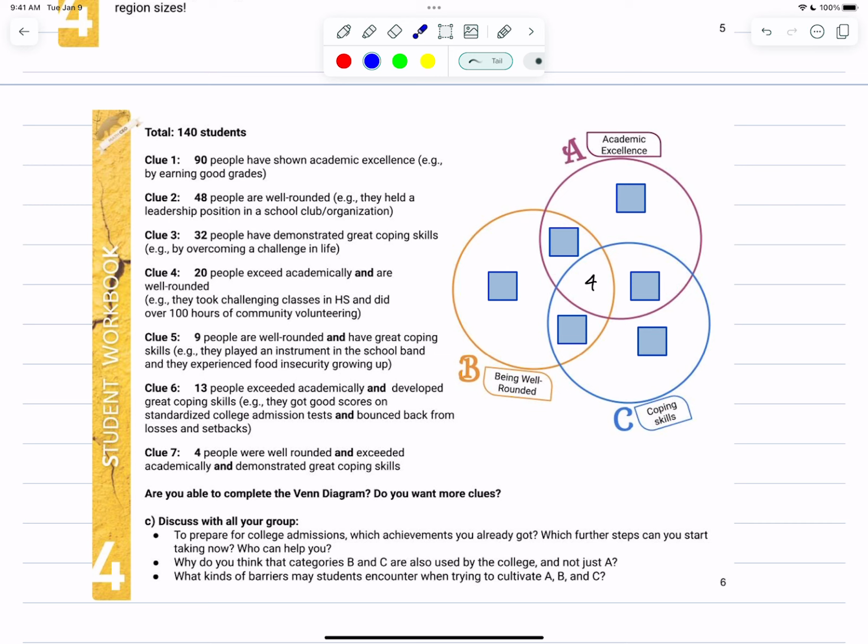And then things get a little trickier, right? So if we look at clue 6, for example, academically developed and great coping skills, 13 people. But we don't want to just put a 13 here, because 13 people is for this whole intersection here. They're saying this whole thing is 13 people, but we've already counted 4 of them. So what we need to do is take 13, subtract away 4, and what do we get? 9. And if students are having trouble with this concept, go back to just looking at two circles on a Venn diagram, simplify the problem, and address the base confusion.